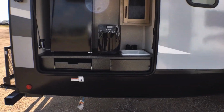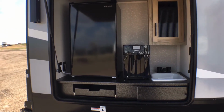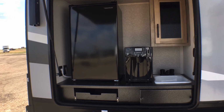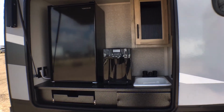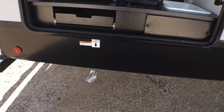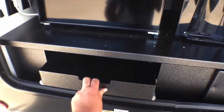Now they have changed their outside kitchen. If you watch last year's video, you'll notice that it had the big super giant fridge freezer. Well, they've changed their outside kitchen this year. You're still going to have the propane hookup. You're still going to have this extra drawer right here, which is a really cool feature.